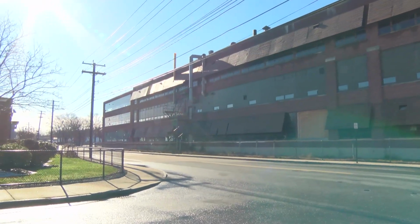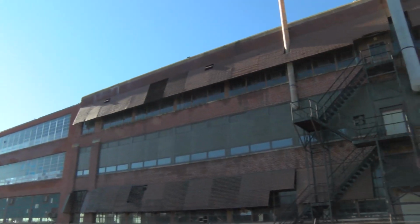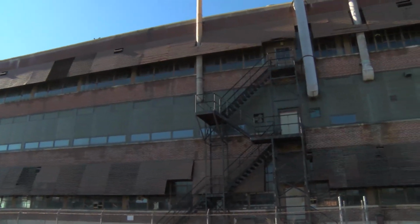They are deconstructing the building. They're going to start at the top and start tearing it down floor by floor by floor. So they're literally going to take it apart. Just to knock it down would be the fastest, easiest way, but it also is not the smartest way. So they're going to deconstruct the building.